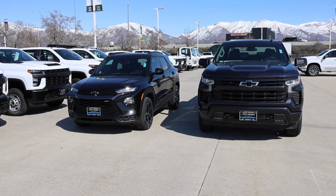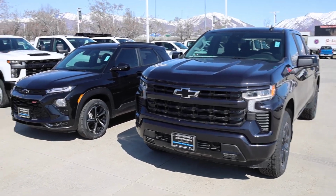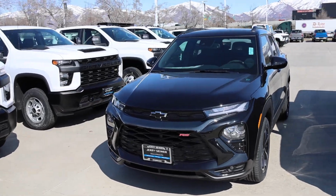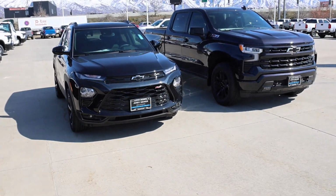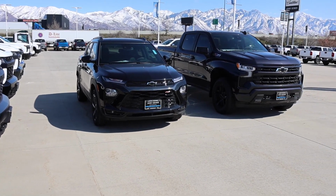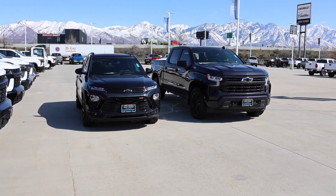I can already see the comment section saying, what idiot would compare a Chevy Silverado to a Chevy Trailblazer? Yes, me. I am that idiot. And I think that there's a good argument here. I'm going to show you guys why this Trailblazer is a better deal. Well, not a better deal, we know it's a better deal. It's a better buy, it's a better option for most people who are looking to buy a truck.